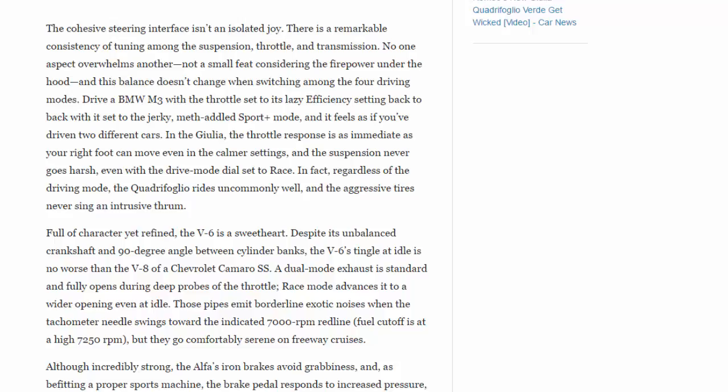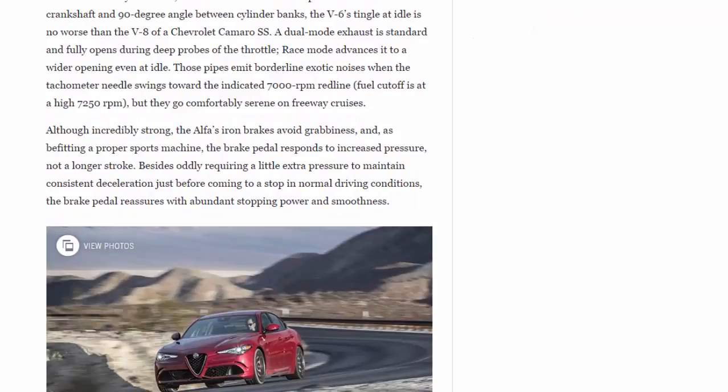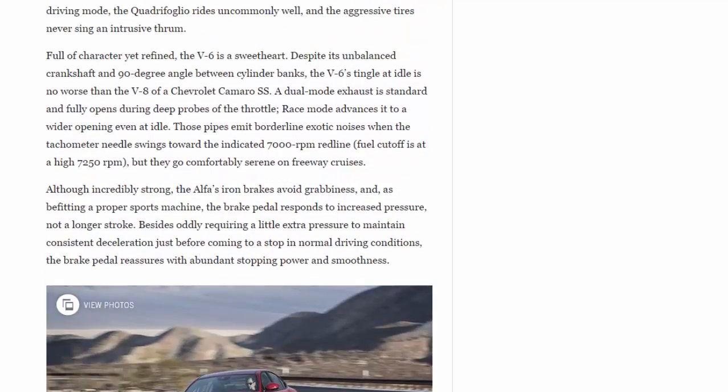Drive a BMW M3 with the throttle set to its lazy efficiency setting back-to-back with it set to the jerky, meth-addled sport-plus mode, and it feels as if you've driven two different cars. In the Giulia, the throttle response is as immediate as your right foot can move even in the calmer settings, and the suspension never goes harsh, even with the drive mode dial set to race. In fact, regardless of the driving mode, the Quadrifoglio rides uncommonly well, and the aggressive tires never sing an intrusive thrum.